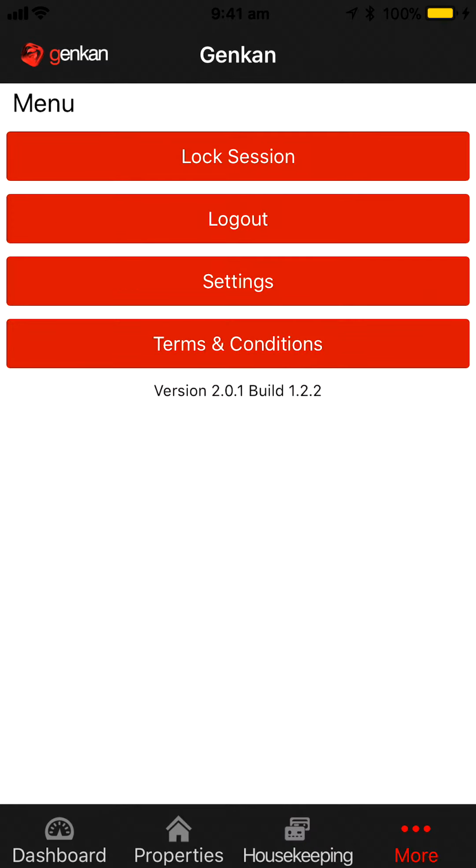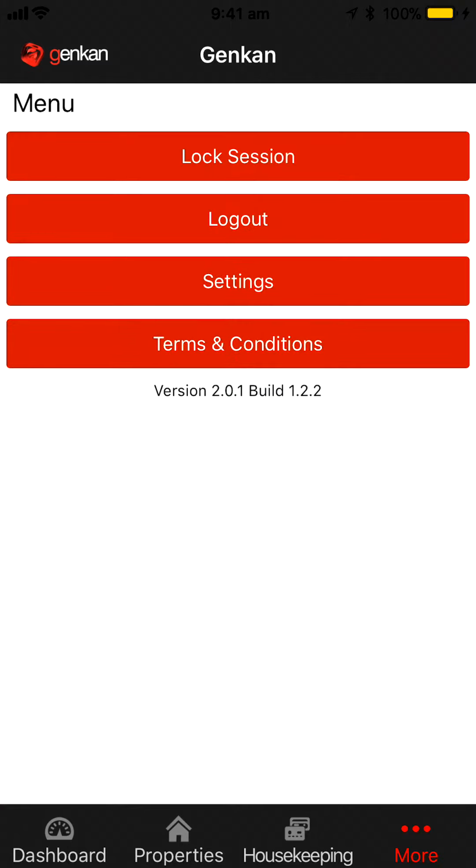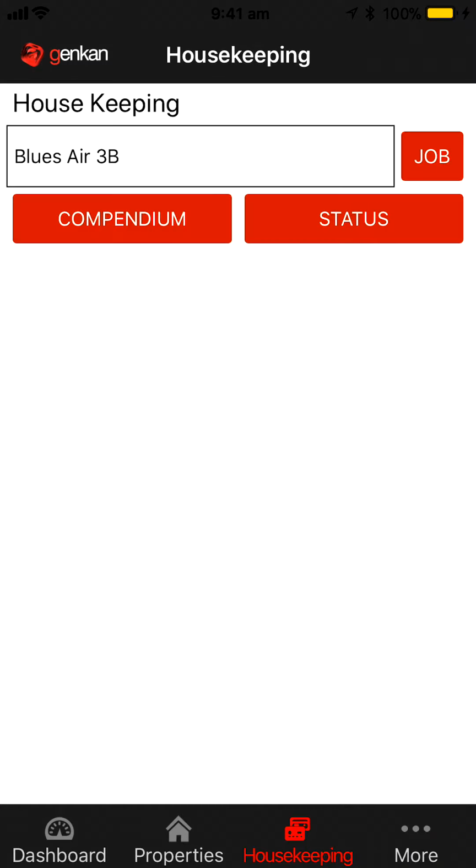Look, I'll just jump out of there and I'll come to here. In the More button, you've now got a button called Settings, and this is enabling GPS, and I'll explain that in a minute. And of course, you can close the app down if for whatever reason. We've put it there so we can close it just in case it locks up or whatever, because this GPS is causing a little bit of grief, or not working exactly the way we want.